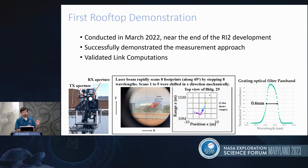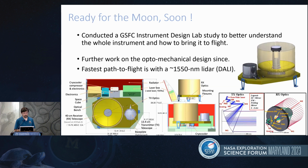So now there are some efforts to develop the components needed for the Earth applications. Those components do not exist yet. Very high peak power is required, and a different type of wavelength to apply to Earth. But for the moon, those components are reachable and nearly available. So we've also conducted instrument design lab studies at Goddard to better understand how the instrument at the moon would work, how to bring it to flight, the challenges, and notionally what we should focus on.